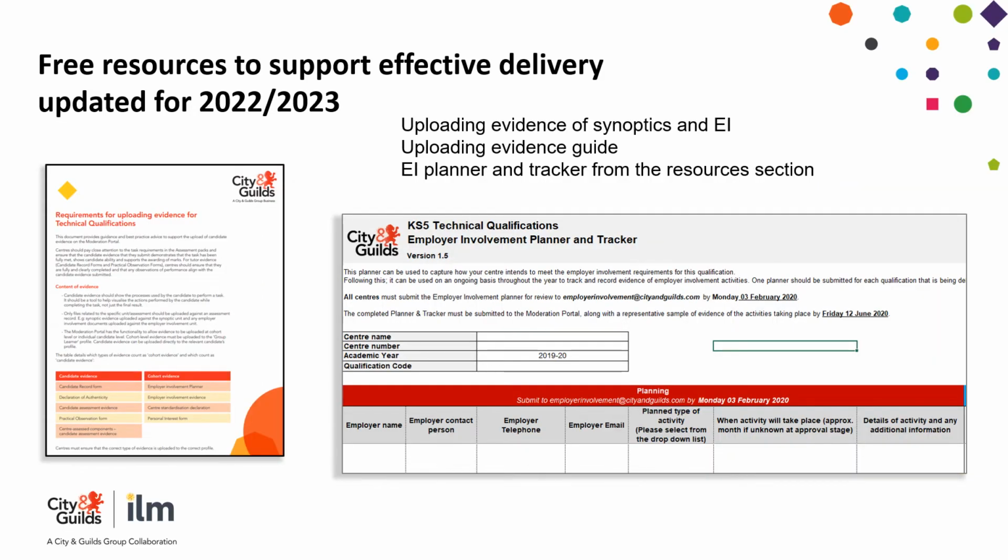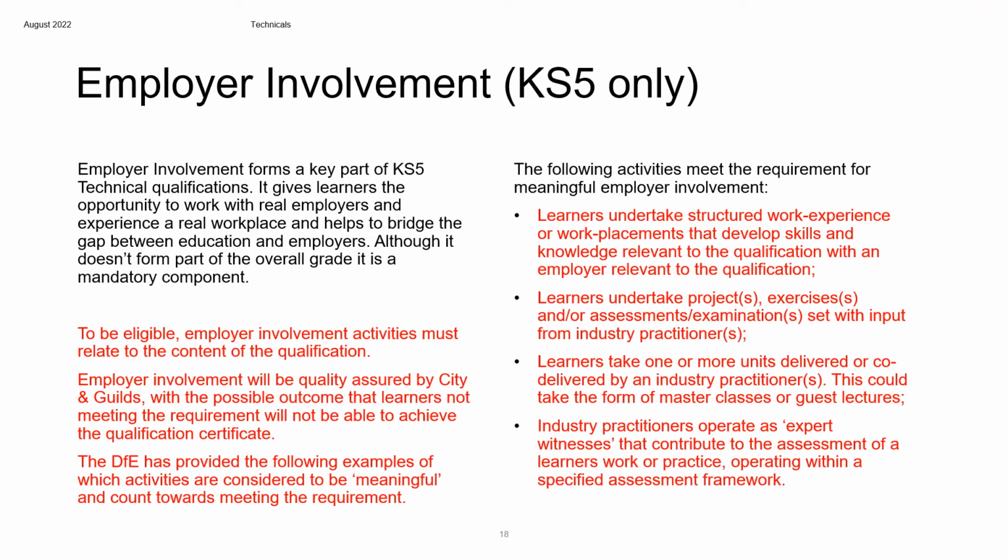Some further free resources to support delivery is the uploading of evidence, such as the synoptics and the observer reports, and uploading of evidence for employer involvement, which is done through the planner and tracker, which is available from the resources section. A key part of Key Stage 5 qualifications is the employer involvement. If you're not familiar with the requirements, please review the Employer Involvement Guide for more details. The guide will provide examples of what the DFE consider meaningful involvement to help support providers. These are things such as work experience, projects, assessments, guest lectures, and so on.